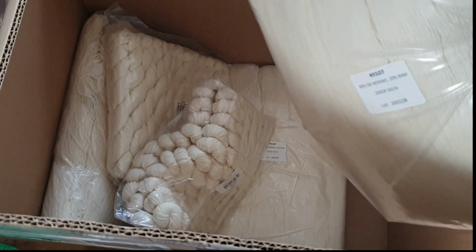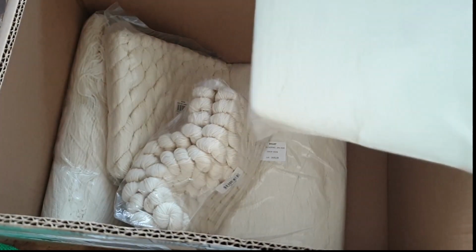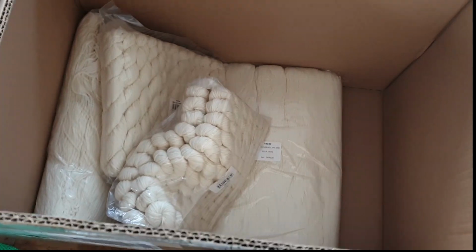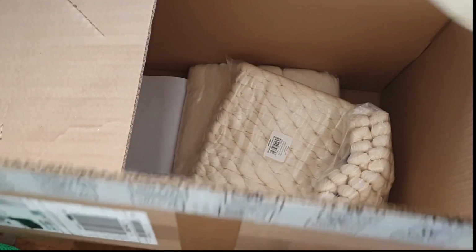This is a new base. It's a wool and cotton blend yarn. I'm going to be giving that a try and seeing how it dyes. Like how I was just staring at it like, what is this mystical stuff? Okay.